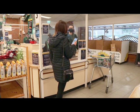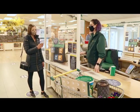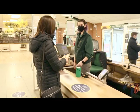Payment is simple. Once your cart barcode is scanned, you can pay through the checkout by cash, card or vouchers, just like any other transaction.